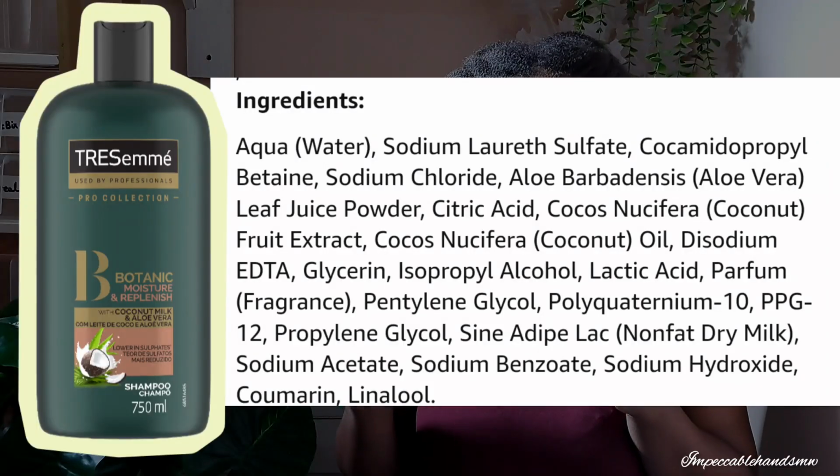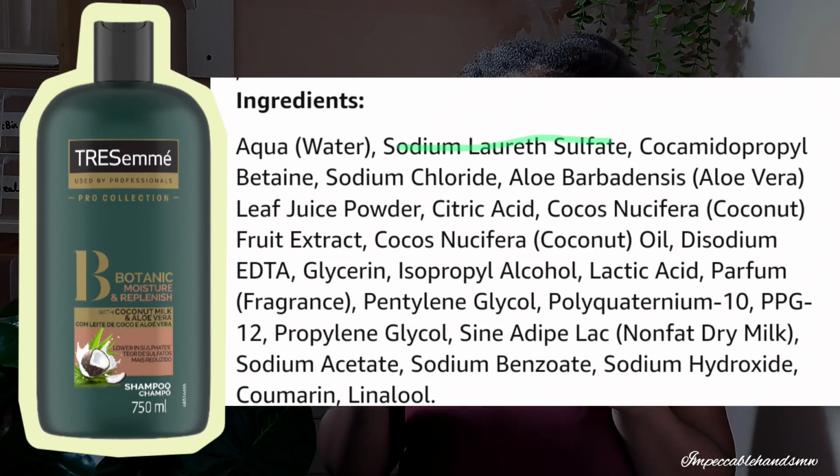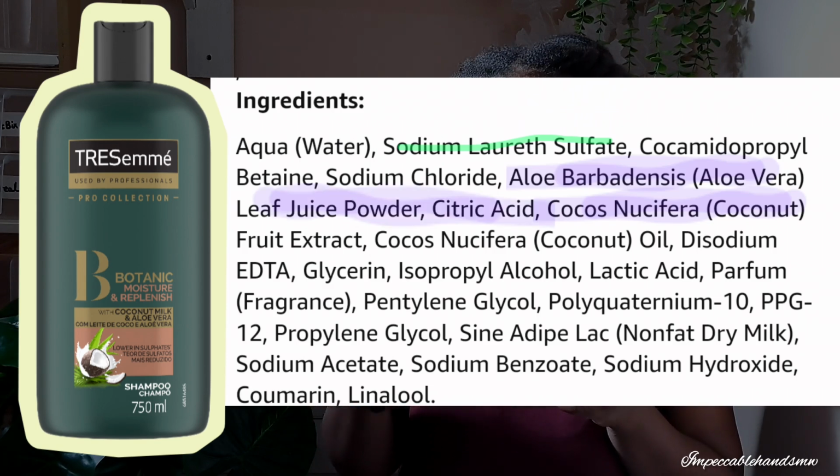My favorite clarifying shampoo is from Tresemme. I use the botanical shampoo from Tresemme. This is very moisturizing. So in as much as it's a clarifying shampoo, it doesn't really strip off the moisture from my hair. I still feel that my hair is moisturized because there's coconut milk in here. There's also aloe vera juice in here. And there's citric acid, which balances the pH on the scalp. And there's midropropyl bentane. If you want to get a clarifying shampoo and you don't want it to give you that stripping effect, preferably invest in a shampoo that will have both a superior surfactant together with a mild surfactant.